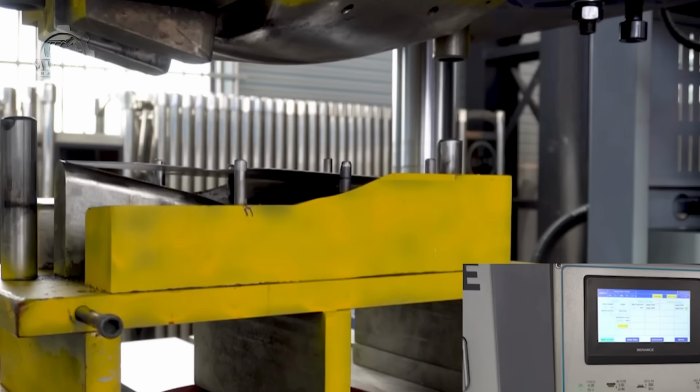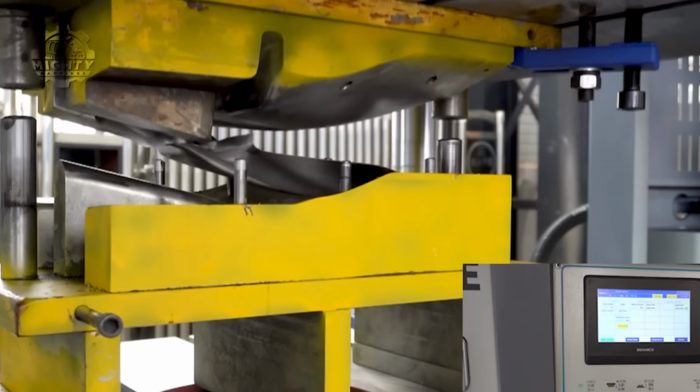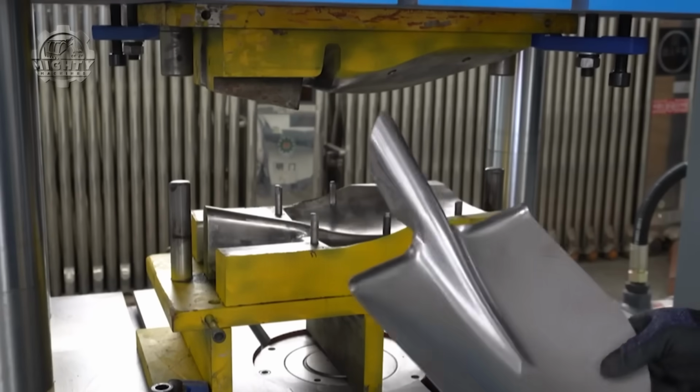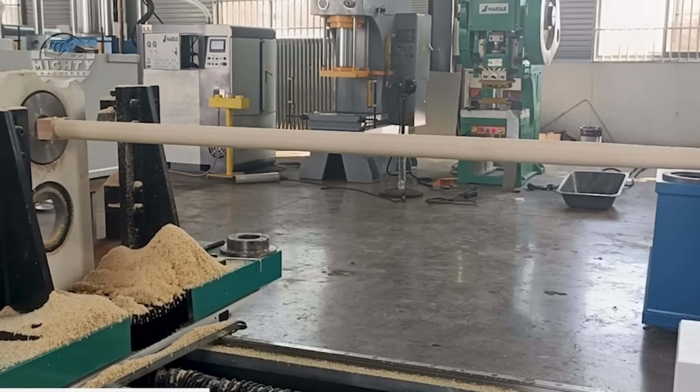Let's get to the forming process, where the shovel head is pressed into that classic shape we all know and love. Satisfying, right? But it's not just about looks. This process also adds serious strength.